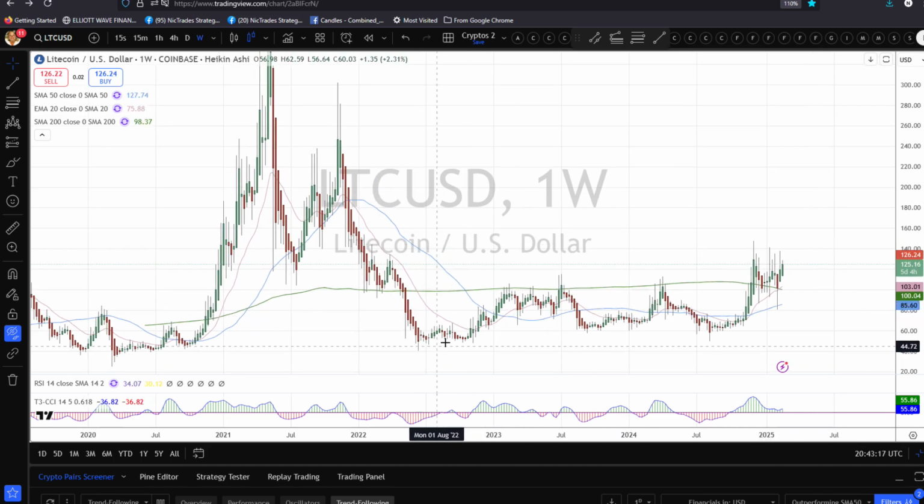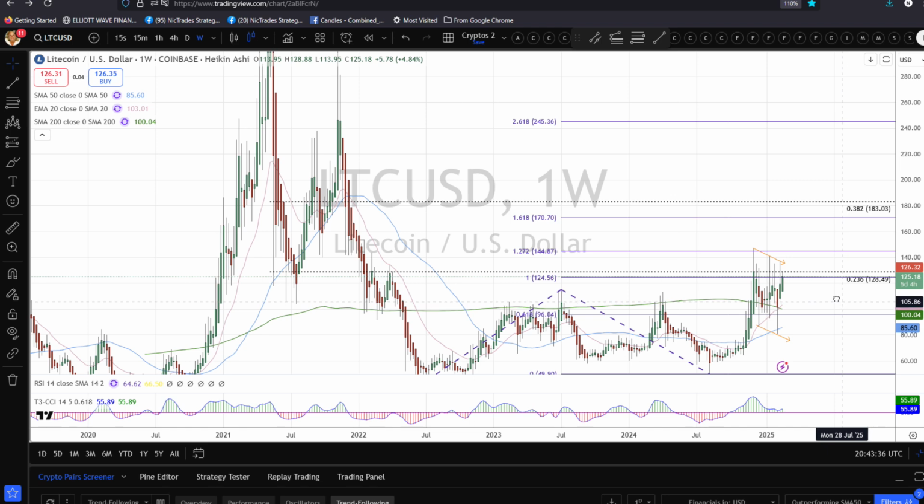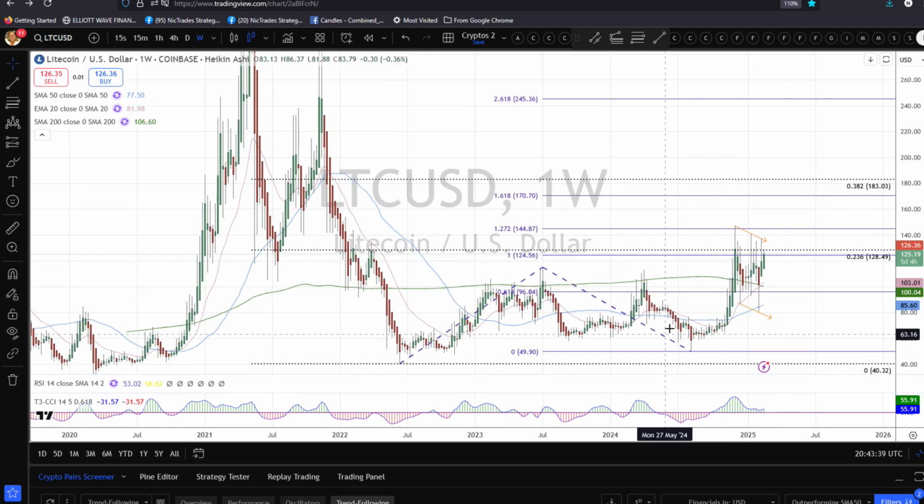The risk here for me when I look at this may be just an ABC correction. So if I put these back on, if I measure from the low that we made in June 2022 to the high that we made here in July 23 and project that distance from this low here in August 24, you can see where we stopped is this equal measured move level at 124.50. And a bearish reversal for an ABC here would be back underneath this 61.8 level. This is where this swing is 61.8 of this first swing, and we've back tested this pretty nicely.